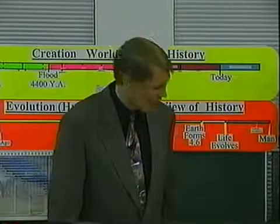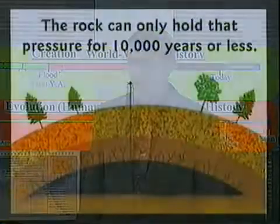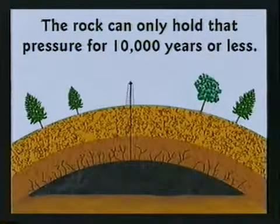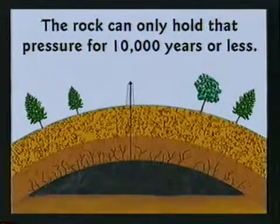Who cares, right? The fact is, oil wells often have incredible pressure down there. Now, the guys who deal with this have to have special tubing, special valves, special equipment. They're ready to handle incredible pressure. The scientists who studied the rocks on top of the oil say this rock can't handle the pressure for more than about 10,000 years. The pressure should have leaked off. What would eventually happen is the rock's going to crack.